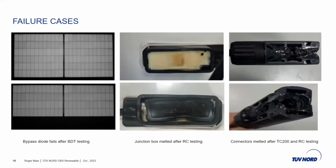Here are some failure cases to share with you. The left picture shows one bypass diode is short circuit after the bypass diode testing. The middle picture shows the junction box melted after the reverse current load test. The right picture shows the connector melted after thermal cycling and the reverse current overload test.